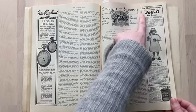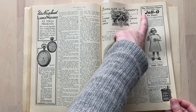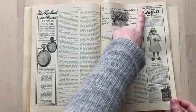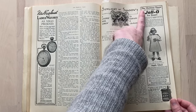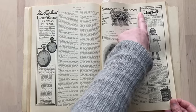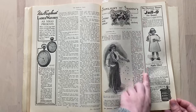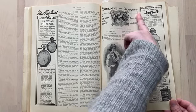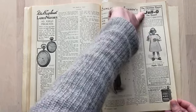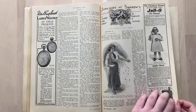Oh my God. The Christmas dinner will not be complete without Jell-O for dessert. I can tell you that this year, in the year of our Lord, 2020, it is 2021, but Christmas for 2020, my mother made Jell-O as a Christmas dessert. So, 111 years on, still eating Jell-O for Christmas dessert.